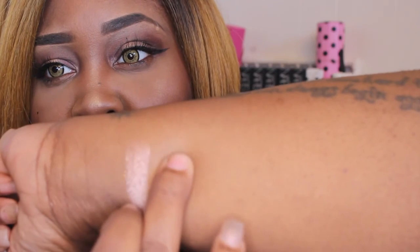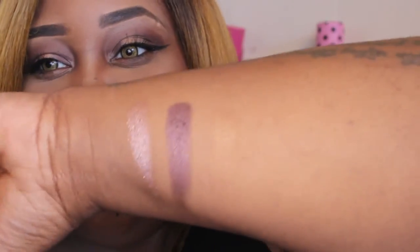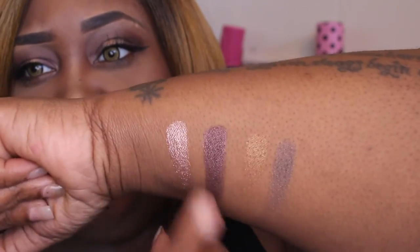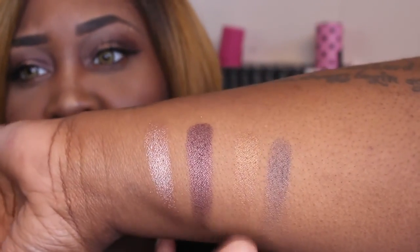That's the Pink Champagne, Metallic Plum. Don't remember what that color was. So that was Self-Made, and Witchy, which is like a nice, I want to say gray. Yeah. So we have like a metallic pink. We have like a little burgundy. We have like, well, a plumish color, and then we have this golden color, and then we have a gray color. So I'm gonna go and swatch the color Blush, which is like a silver gray.